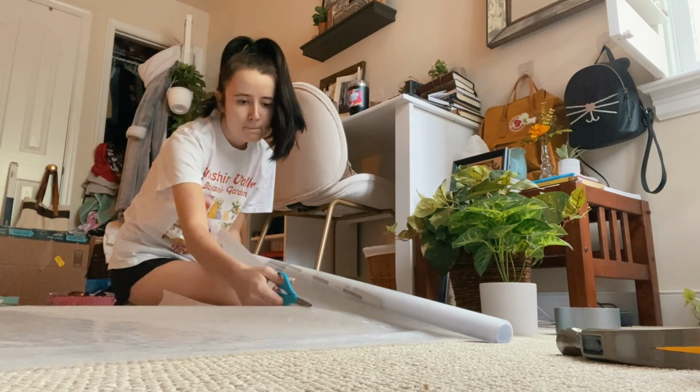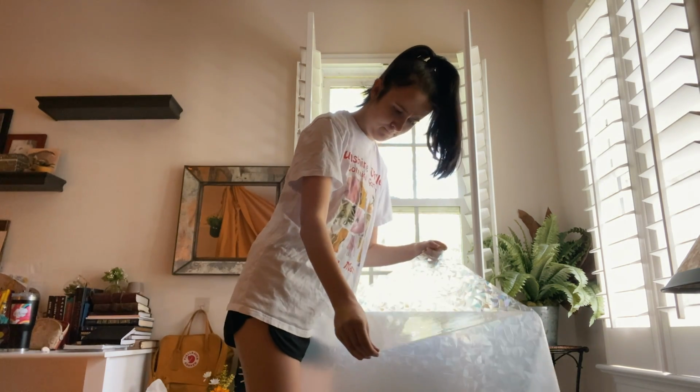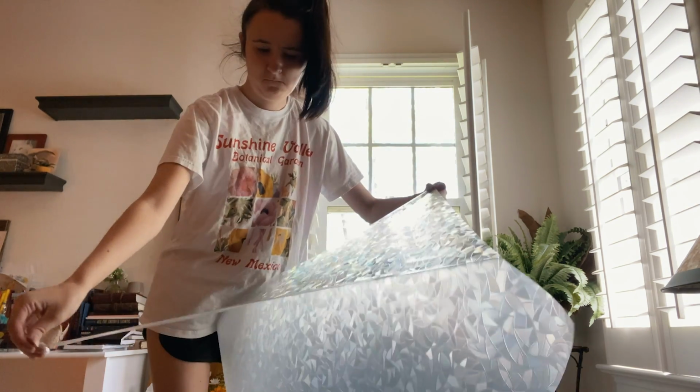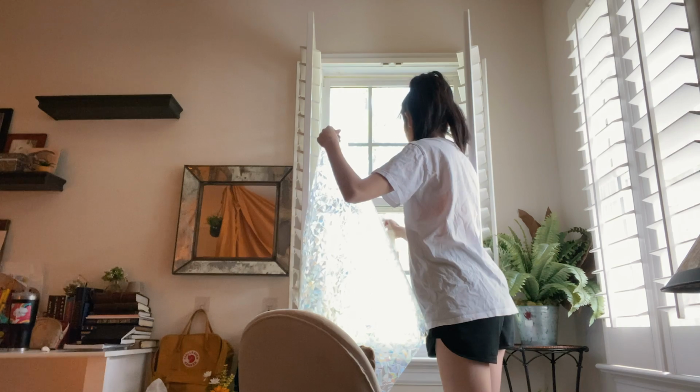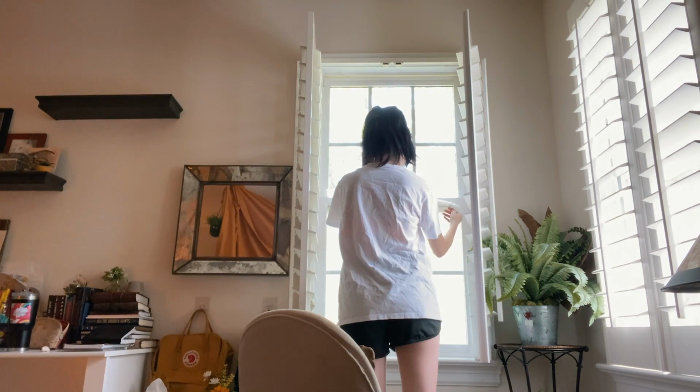Next, I just measured out each part of my window and then cut pieces of film about an inch bigger than my window on each side. The nice thing about this film is that it's static, not adhesive. All I had to do was peel the backing off the film, which was super loud. And then I just sprayed my window and the back of the film with water. You don't need any kind of adhesive, so it won't damage your windows at all.